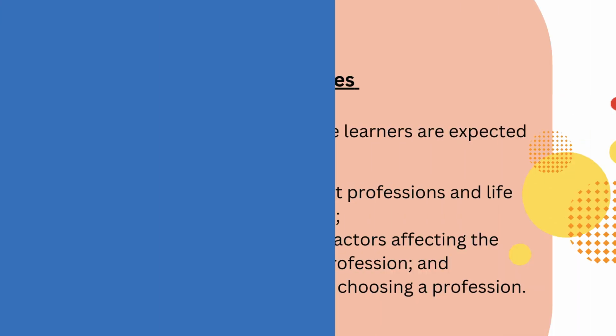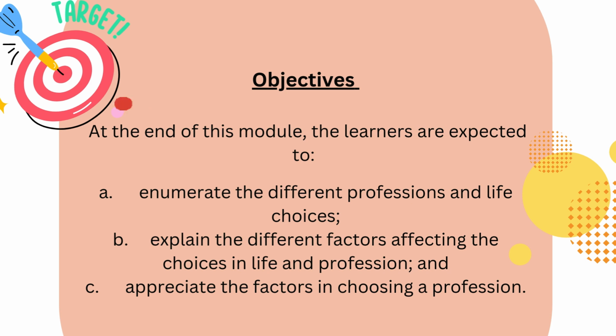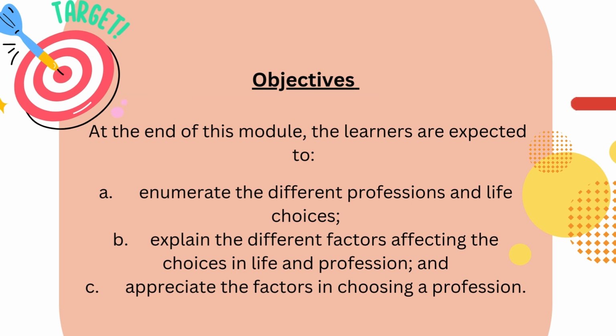At the end of this module, the learners are expected to: 1. Enumerate the different professions and life choices, 2. Explain the different factors affecting the choices in life and profession, and 3. Appreciate the factors in choosing a profession.